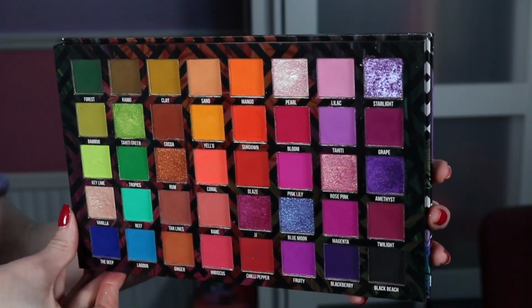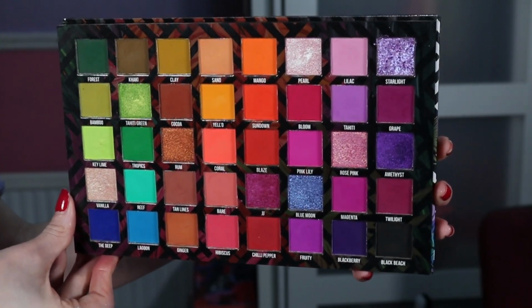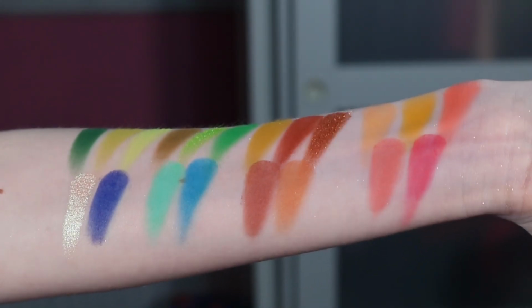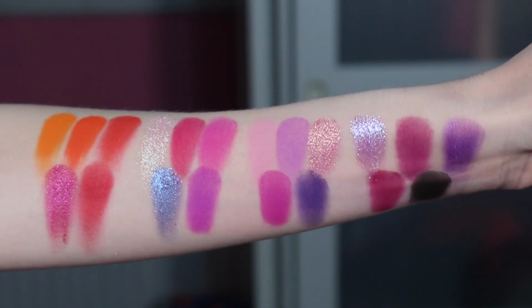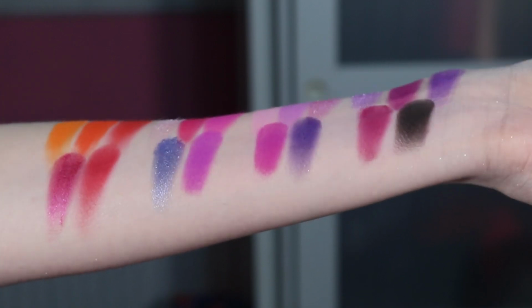It's leaning more on that rainbow-esque, but more like a spectrum of colours. So it's not just your red, orange, yellow, green, blue, purple, pink. It's variations of those colours with the neutrals built in. You've got a black, you've got lighter shimmers, all that kind of stuff. The only thing I would say is I would love more shimmer, which I don't always say in palettes.